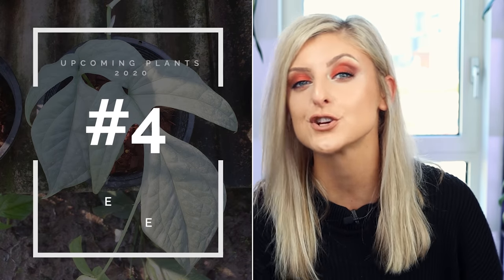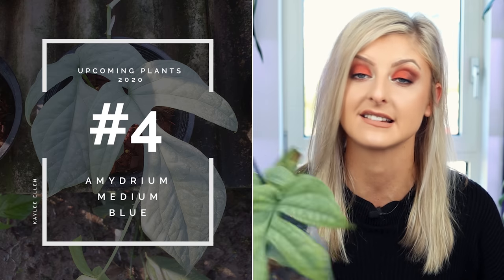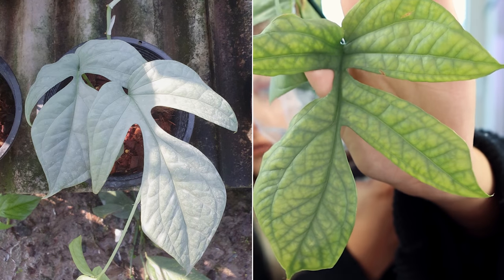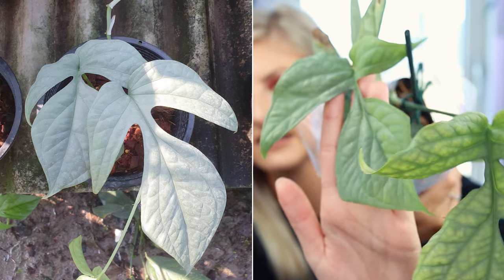If that wasn't cool enough for you, the next up-and-coming plant in 2020 is the blue version of the previous plant. So that is Amidrium Medium Blue Form, and it looks like this, because I happen to have both. I don't know if that's going to throw blue on camera. Obviously, maybe it does, maybe it doesn't. I'm not 100%. I think it does.